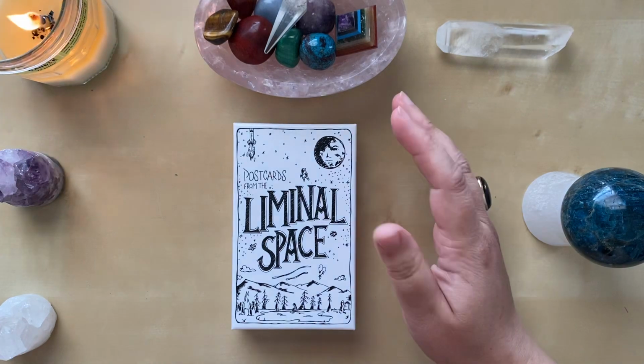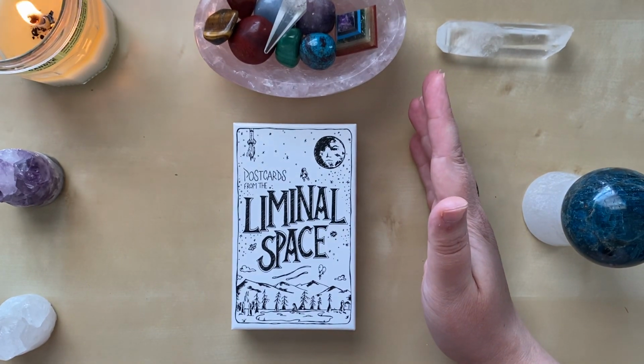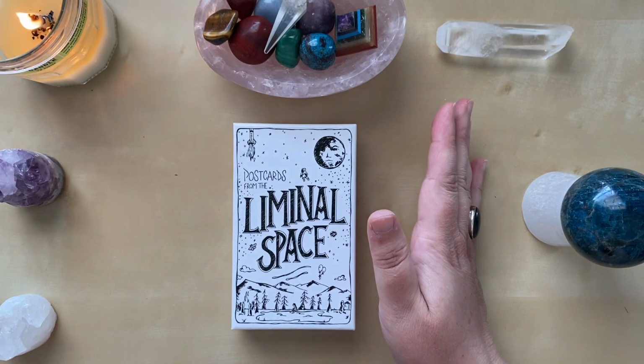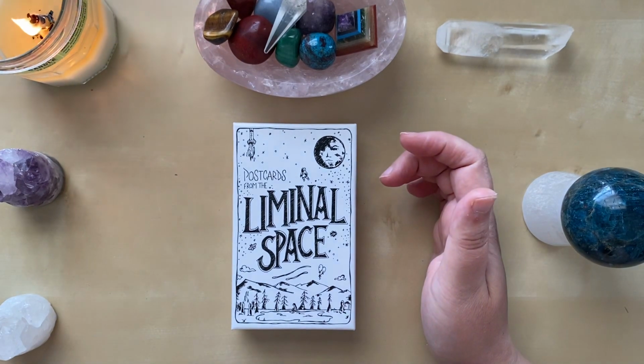My friend Becks shared these in an Instagram story and I was like, oh my gosh, those are beautiful. And then I clicked on the link and just happened to see that they were liquidating the cards they had left. And I'm like, I'm really not sure if these are for me or not, but it really was FOMO.